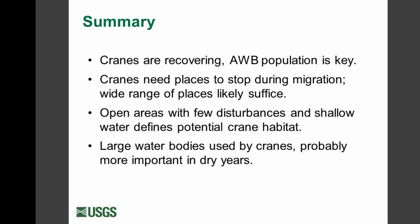So I want to wrap up with 4 key points, kind of like the old, if you didn't get anything else, maybe take this home. From Wade's talk, I would say cranes are recovering, and I think he made the point that the Aransas-Wood Buffalo population is the key. The reintroduction efforts haven't been completely successful yet, so this population is the key to the recovery at this point. Cranes need places to stop during migration. I guess that's not an amazing statement to make, but it's important.